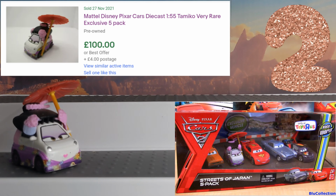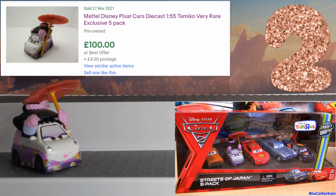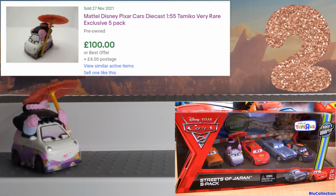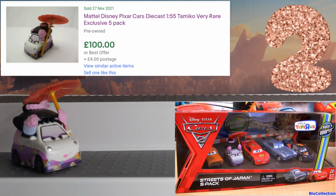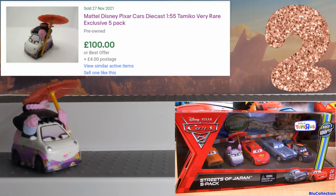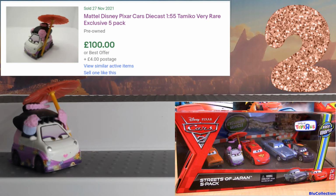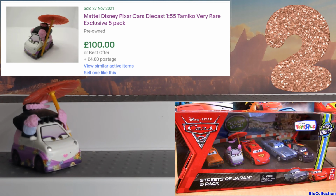She is pretty rare, exclusive to that Toys R Us exclusive 5-pack. On the side of your screen you can see the picture. That is why I put her on as number 4, sorry, because it makes sense. She's pretty rare, only about 4,000 of her were released, but there is another car that is rarer than her, that is not even an exclusive, which we'll talk about right now.